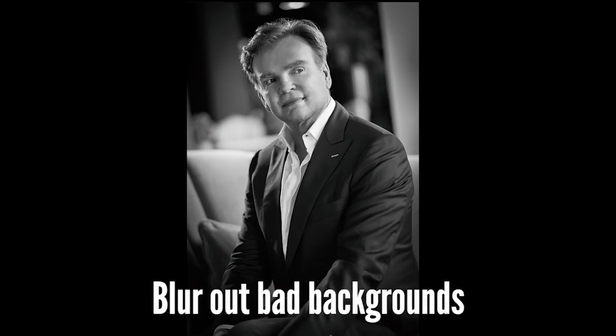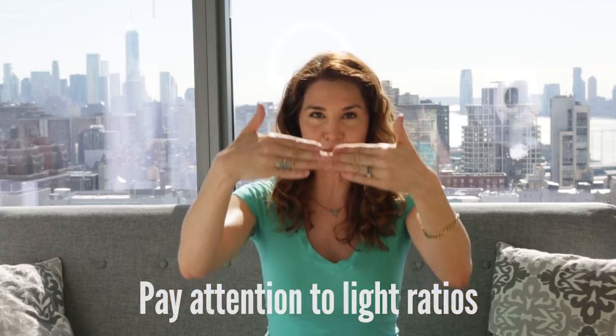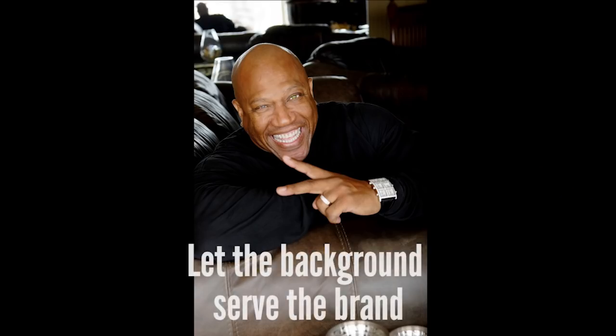And you can handle that by using your lens at 200 to really blur it out. Or you think it's a green bush, but where you're standing, that bush is not lit to the capacity that the person is, so that bush is going to look black, and you thought it was going to look green. So you have to look at the light ratio of where the person is standing in relationship to what's behind them. And does that background serve their brand, right?